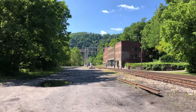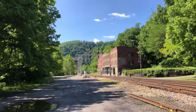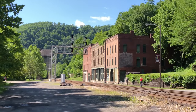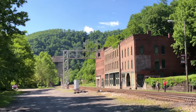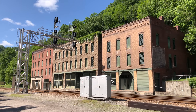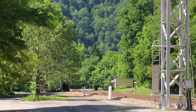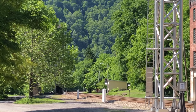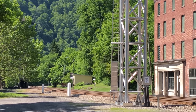I'm going to get up here and see if I can find a good spot. Maybe get that coal tower in the picture. There's the town, population 3. There we are in downtown Thurmond, and here comes a train around the curve right now. Clear Thurmond.